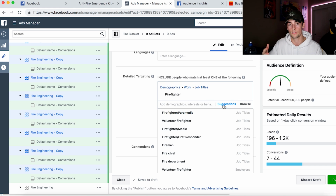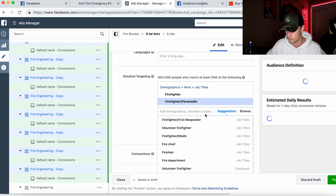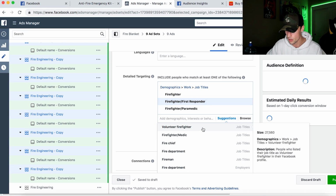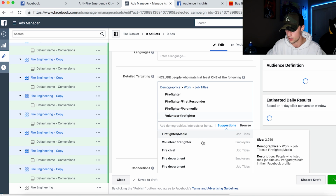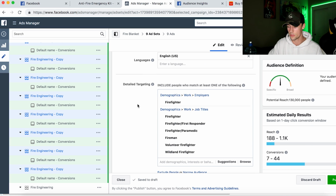I'm going to stack a couple different job titles because I want to boost this audience size up a little bit. I want a little bit more than 100,000 people. So let's choose some more job titles similar to firefighter. I'm going to do firefighter paramedic, firefighter first responder, volunteer firefighter. That actually might do very well on its own, but these are all very, very small, so that's why I'm stacking them.